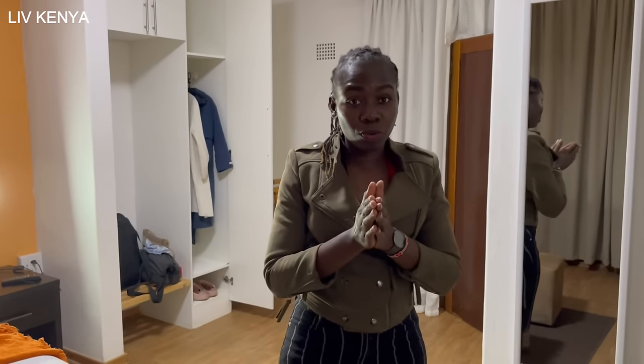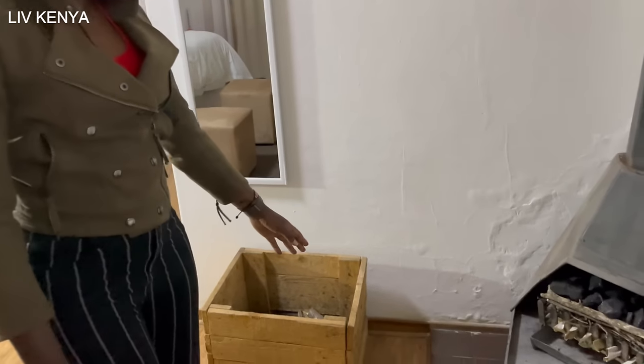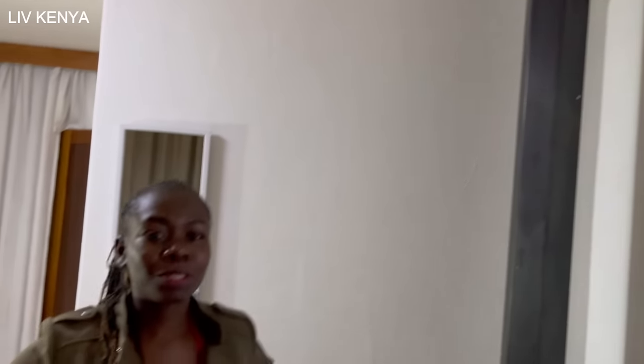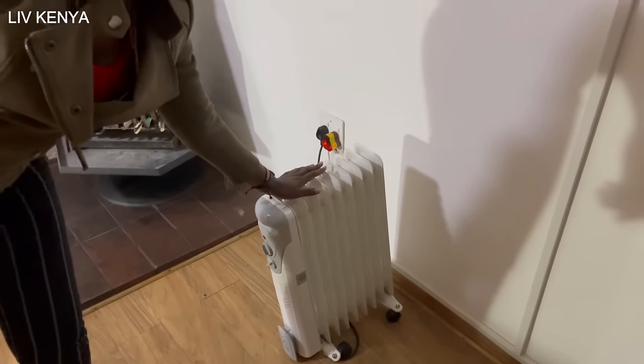Lesotho is very cold, and we are somewhere in the middle of the mountains. I think it's called the Nazareth area. It's very cold. So this place is very cold, and because of that, look at this. There's some firewood here, there's some coal, so we're going to light some fire so that we can warm up the room. It's a bit cold, but we'll be fine. There's also a heater here. Everything is catered for. In fact, it's already warm.